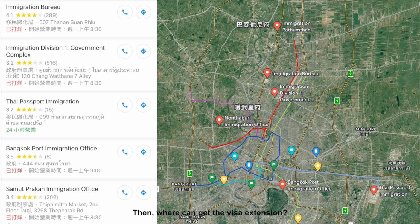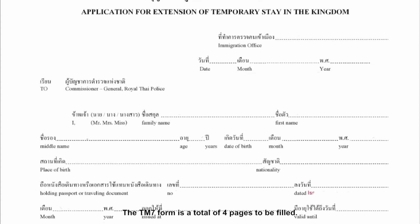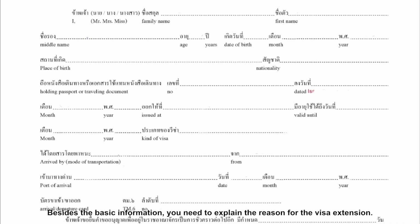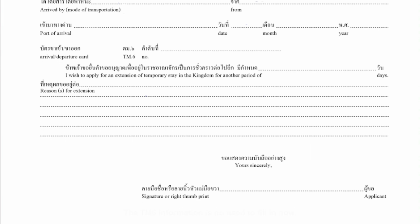Then, where can you get the visa extension? You should go to the immigration office of your living place. When you apply for a visa extension, you need to complete the form called TM7 and prepare your passport, photos, and the application fee. The TM7 form has a total of 4 pages to be filled. Besides the basic information, you need to explain the reason for the visa extension. The TM6 information does not need to be filled in now.